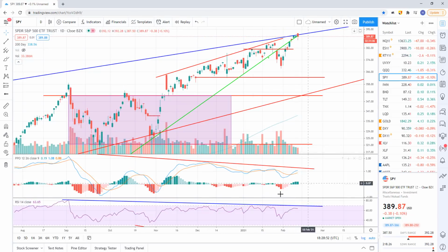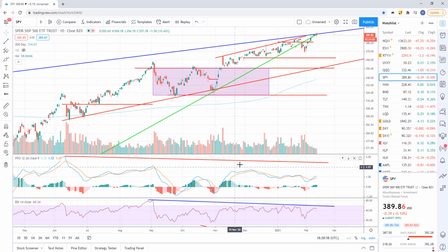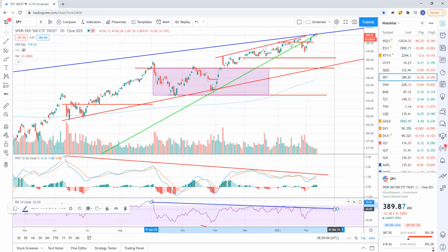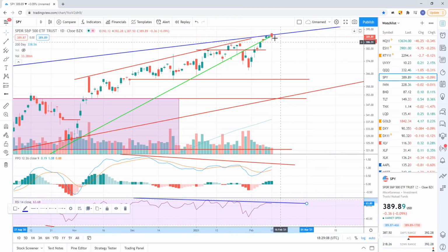And before I move to the hourly, on the daily chart, big negative divergence on the RSI and the PPO. So again, we've got really extended negative divergence, which at this moment in time tells me that we're going to have a good size move to the downside when or if we get that impulsive sell signal.